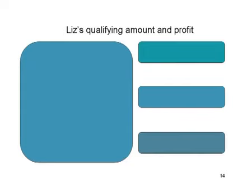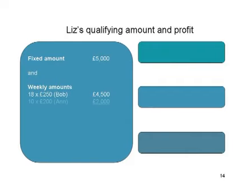Liz became a foster carer halfway through the year. There are no other carers in her home. She uses half of the £10,000 fixed amount, as she's been a foster carer for half of the year, so that's £5,000. During that time, she fostered 2 children. For Bob, who stayed with her for 18 weeks and was 14 years old, she uses 18 times £250, which is £4,500. And for Anne, who was 7 years old and stayed for 10 weeks, she uses 10 times £200, which is £2,000. When she adds these 3 figures together, she has a total qualifying amount of £11,500.